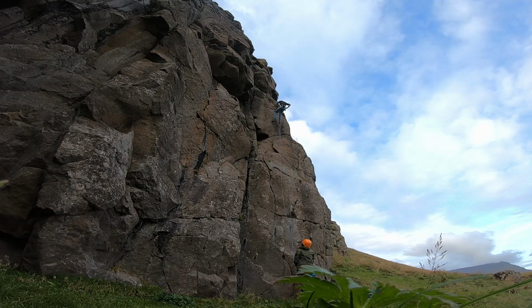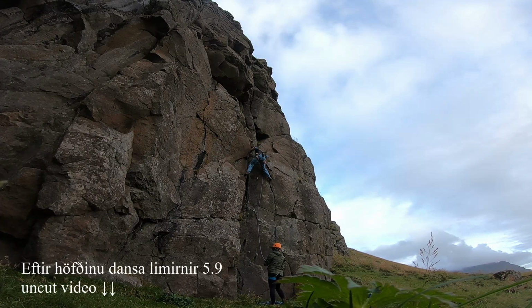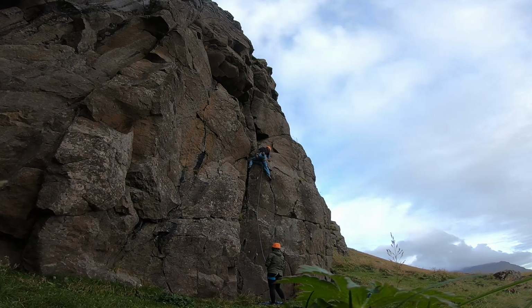It is also one of the routes you have to rappel from because the anchor is really over the edge. On the way down, I clipped a long draw on the 5.9 corner to the left of it because the crux move is kind of unprotected and I'm a wuss, so there you go. But that route is pretty nice as well, I would say, even for a beginner.